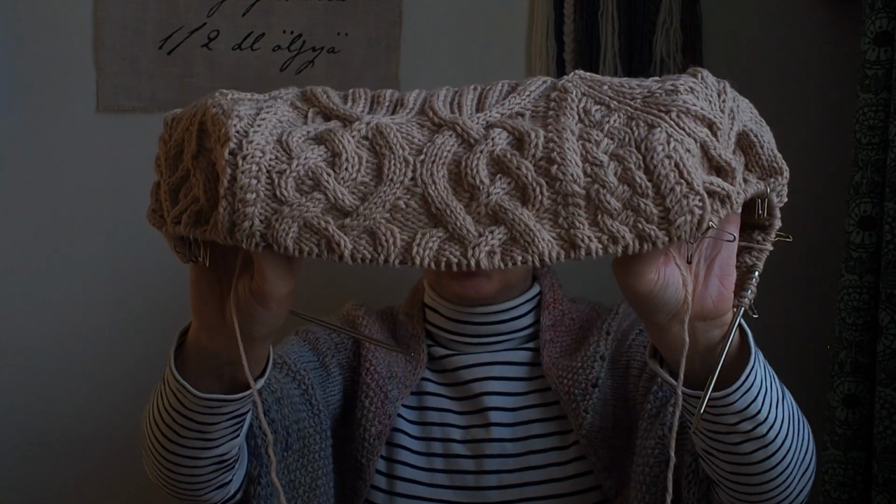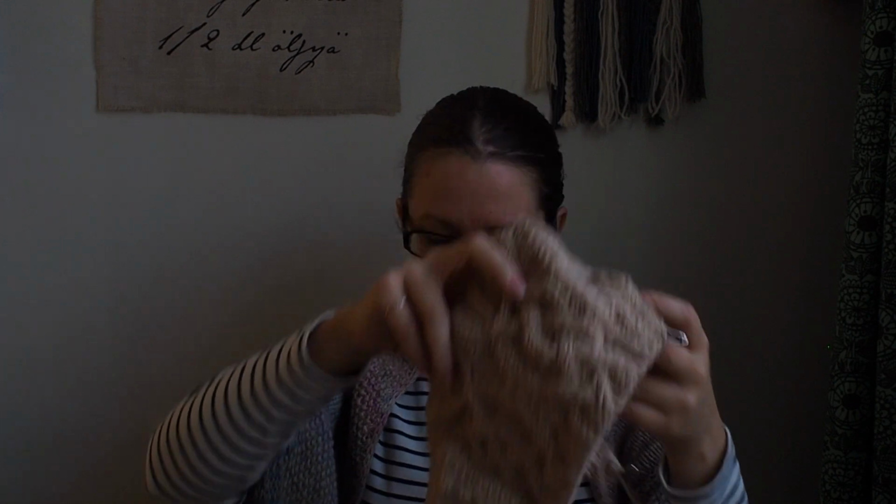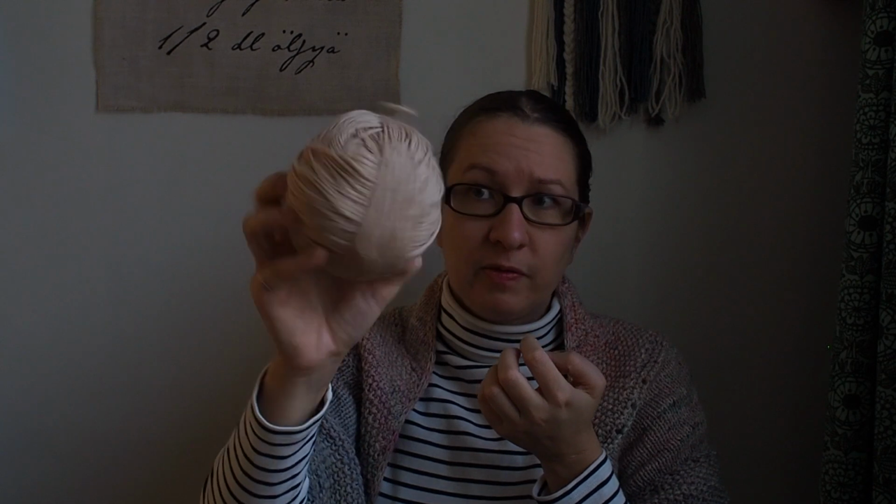So it's this really intricate, complex cable cardigan. And I'm knitting it out of Cascade 220 yarn, and I have 4 or 5 skeins of this beige color, and then 4 of a really bright electric blue, which I'm going to dye into something else to fit the sweater better. So I'm going to use this one as long as it lasts and then move on to the other one. So this is a project that really requires attention.